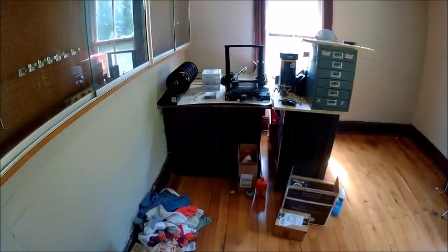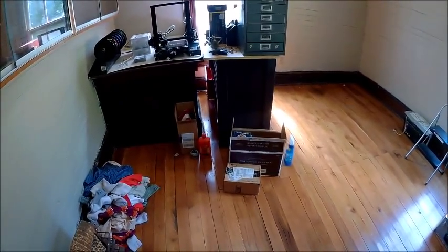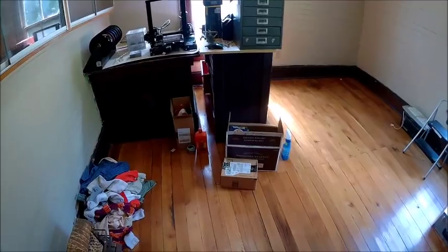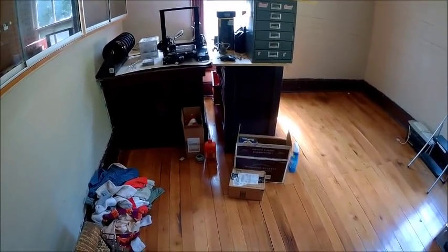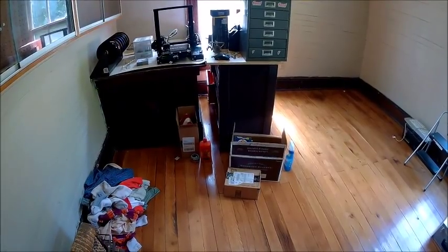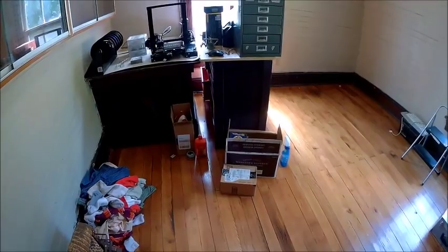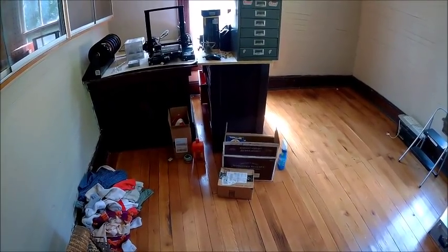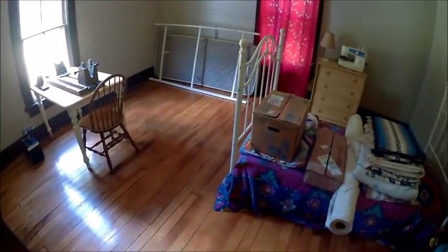Alright, and this over here is going to be the 3D printer room, which I've already got started setting up. I got to move the toolbox and put it somewhere. But this is going to be my hobby room for like 3D printer, maybe some sewing room or something like that. I haven't decided yet about the sewing room. I'm thinking maybe we could put this in here.